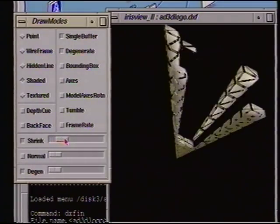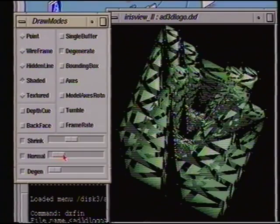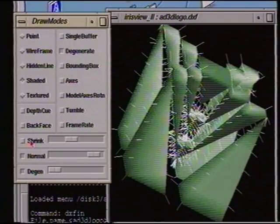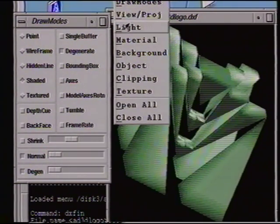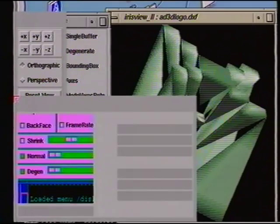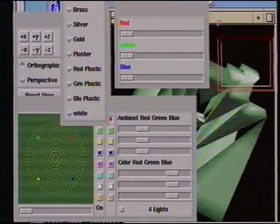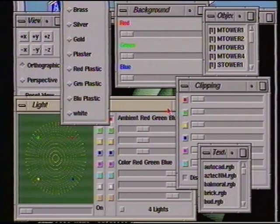Now, there's some other interesting things here. Models are made of polygons, so we can actually go out and shrink those polygons. I can also show you where the normals are. Normals are the directions the light can reflect from that polygon. So if I turn off the shrink, you'll see it's sort of like what I call a hedgehog mode. Let me open up some other of the capabilities here. As you can see, there's an awful lot here.